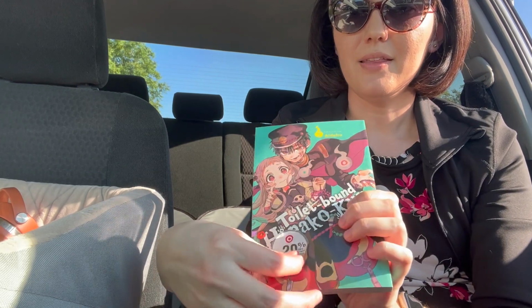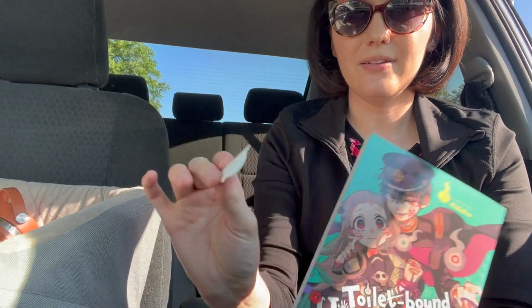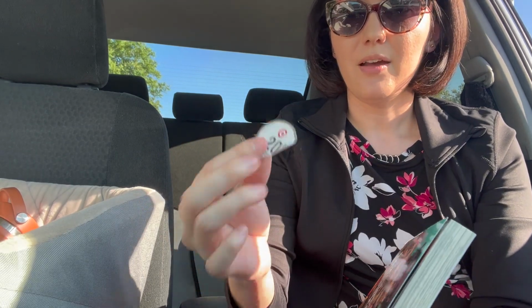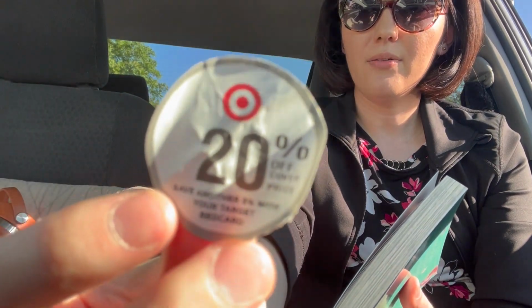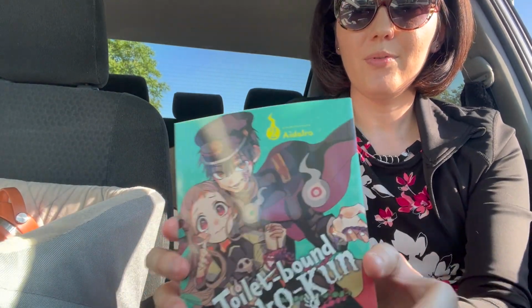And let's see here. The great thing is that the sticker is easy to take off. There was no residue left behind, which is cool. Love that you don't have to worry about it. But yeah, that's what I was fiddling with, if you saw me earlier, with this little sticker. So cool that they allow a 20% off discount, which is great. Always appreciated.